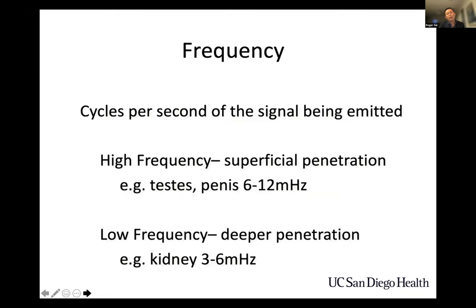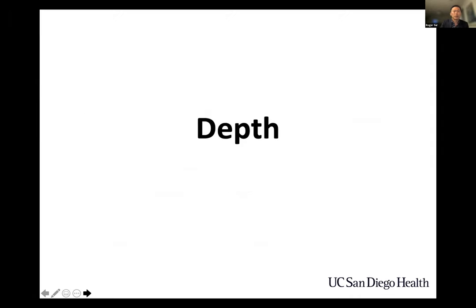So what is the frequency? The frequency is the cycles per second that the probe is emitting. You don't want a high frequency probe, you want a low frequency probe. If you use a high frequency probe, you will see only superficial structures. We typically reserve a high frequency probe for structures like the testicles or the penis, 6 to 12 megahertz. If you're looking at the kidney, you always want to use a low frequency probe. You get deeper penetration of solid organs, so 3 to 6 megahertz.